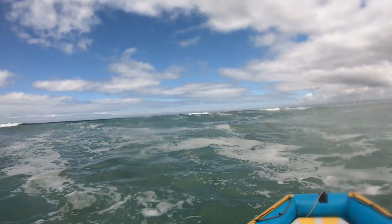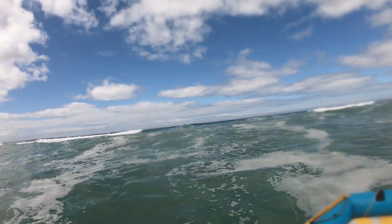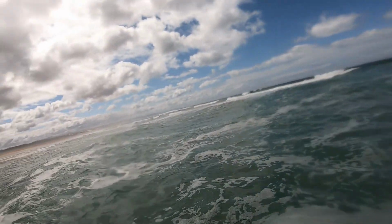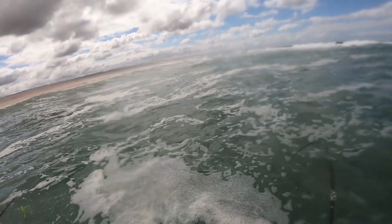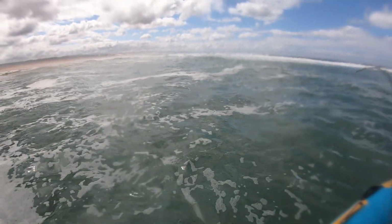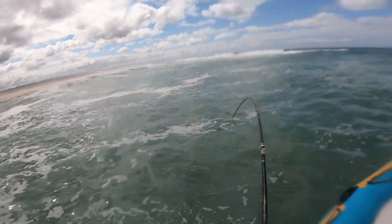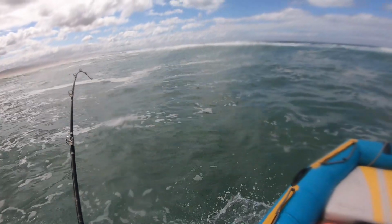Tide's actually off springs now, so yeah, the banks aren't as shallow as what they should be. But maybe later on the full low I might get some of the other banks we came past which weren't working yet. Hopefully they'll start working. Yeah, all the same size. I'm going to take this one home as well. Haven't had decent fish for ages.